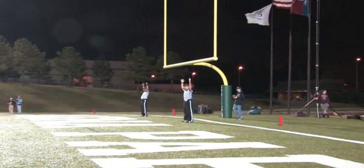Bronco once again puts the ball through the uprights. The Broncos now lead 14-0.